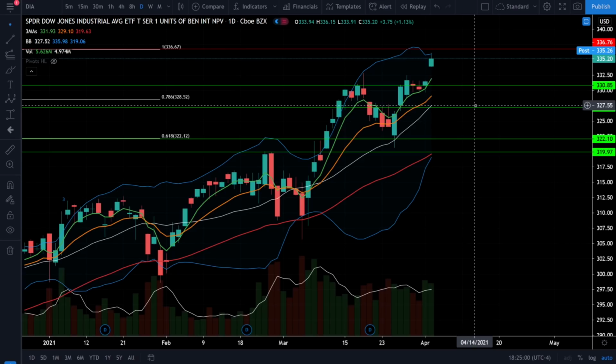I just want you to be aware that the higher we go, the more defensive we want to be, and the more cash I suggest you raise. You want to sell as the market goes higher, and then you want to buy as the market goes lower. So the higher this market continues to go, I am more of a net seller, and I'm getting ready for more selling before I start buying back into this market.